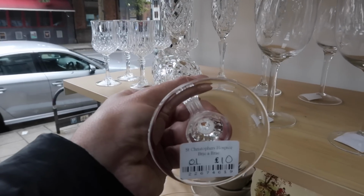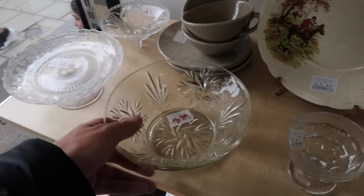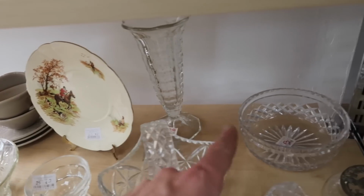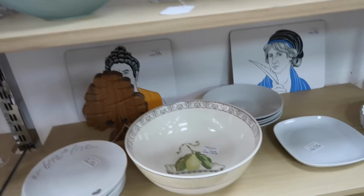Wow, but the price. They do also put things into the sale in this one, which is good. So if you see something you like, it's worth popping back, and sometimes it has been reduced to half its price. I think they do that when things haven't shifted, so I do recommend popping into your charity shops regularly if you want to pick up the bargains.